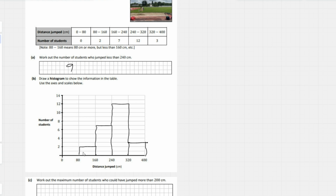So from 0 to 80, which is this here, we've drawn it to a distance of 0. So what we're pretty much saying is 0 students jumped between 0 and 80 centimeters. Then 2 between 80 and 160. So we draw a rectangle like that.